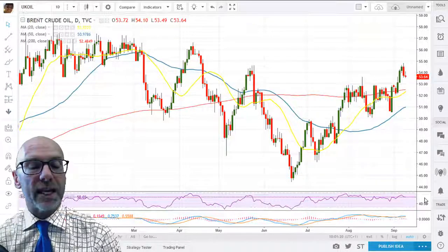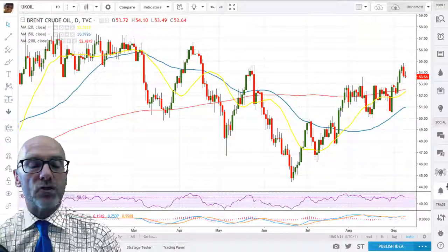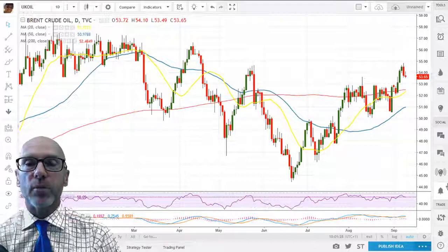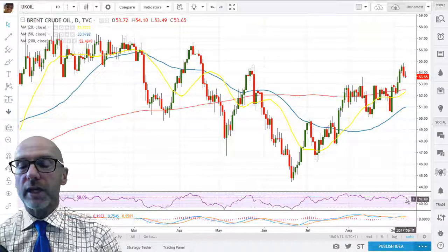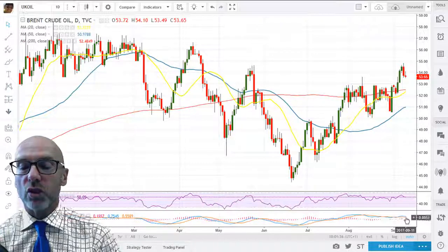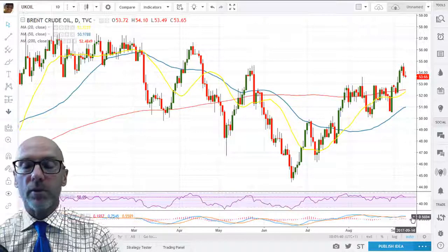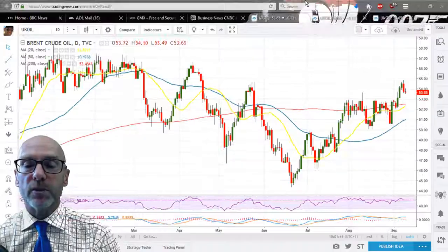Also, the RSI is above 50 and it is in a shallow uptrend, indicating positive momentum, presently at 58.03. And the MACD, although in the last couple of days the differentiation between the short and long has narrowed, the short still is above the long and they are above zero, so that's also still indicating positive momentum.